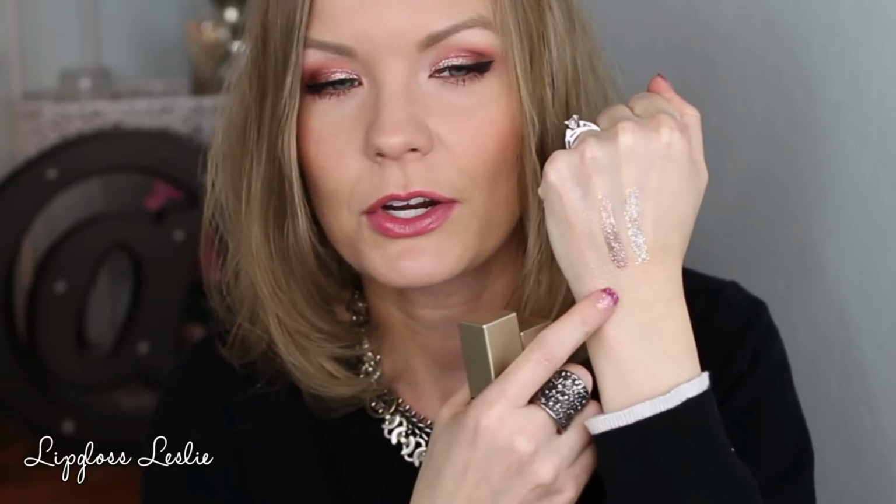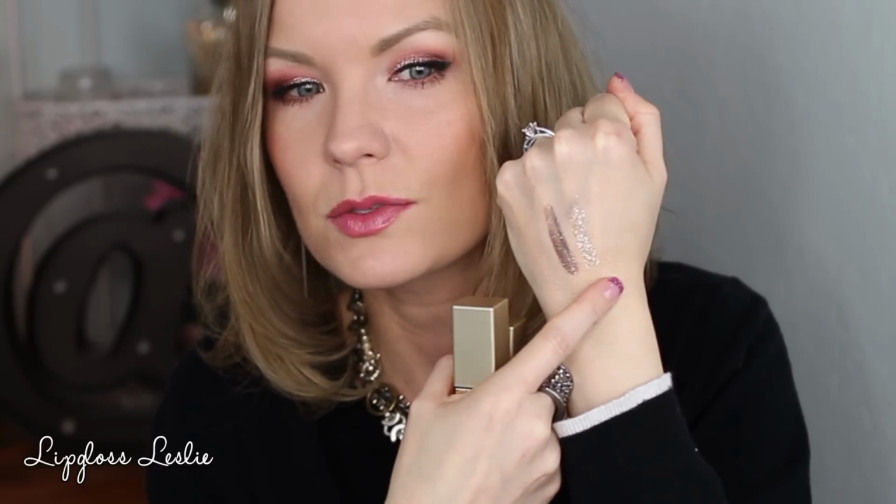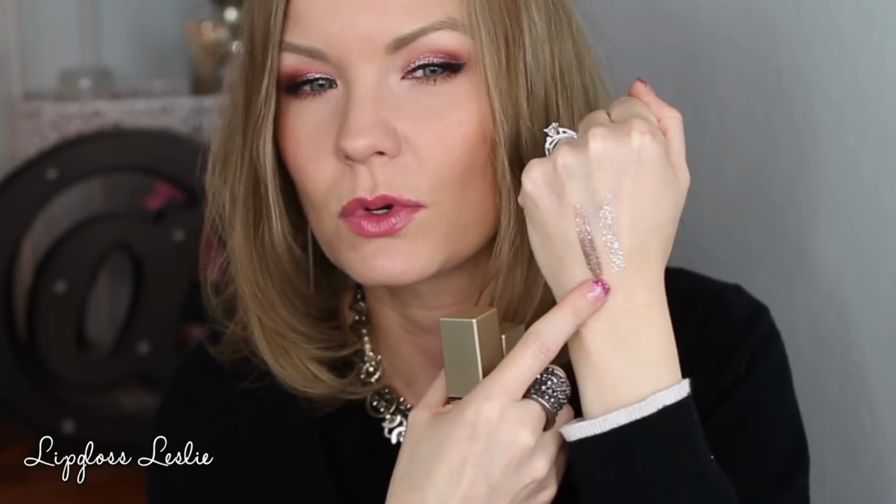So this is Smoldering Satin. This one is Diamond Dust. Smoldering Satin is more of a taupey color. Diamond Dust is kind of a silvery gold, and it has some really fun colored glitter in there too.